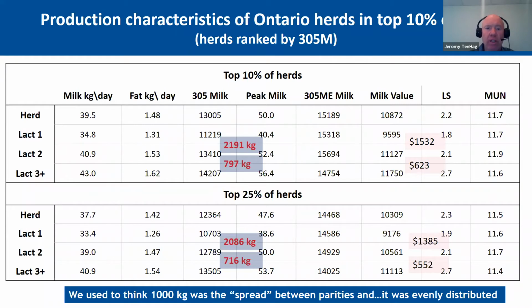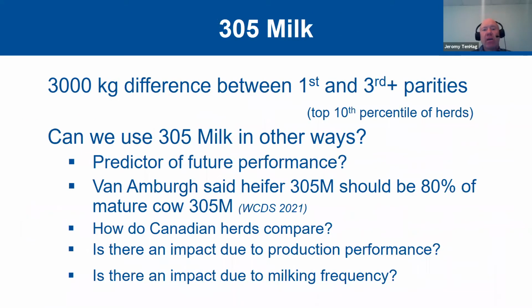Quite similar between top 10% or top 25% herds. If we look at 305 milk in a little more detail, there's a huge difference between the first lactation group and the third lactation group. But can we use this information in other ways? Can we use it to predict future performance?